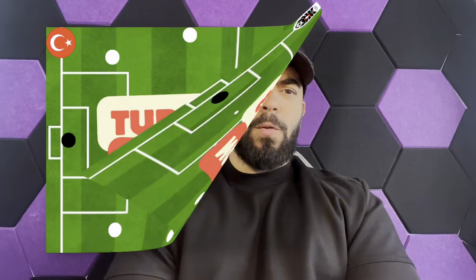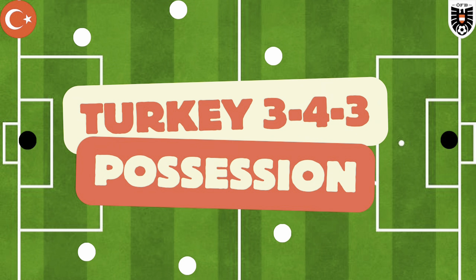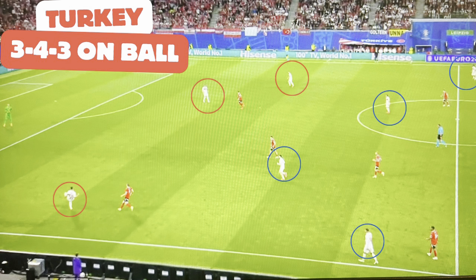So how did Turkey set up? They set up in a 3-4-3. Three centre-halves, two midfielders, two wing-backs, three players in attack that roam in Barış, Güler and Kenan Yıldız. But the beauty in it is, in the modern game, so many teams have a different structure on the ball, they have a different structure off the ball.